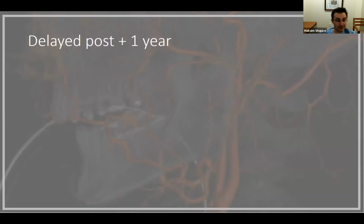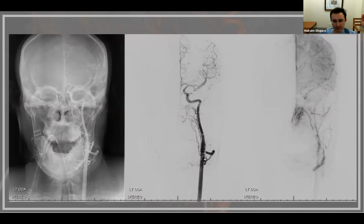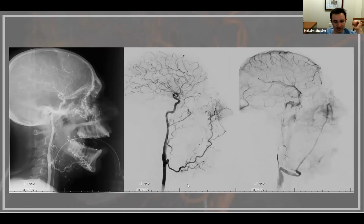This is a delayed study. This is the same person, who comes back a year later. And a year later, you see what often happens in the facial vasculature, which is that things get better. So there's a frontal injection. Now you see a lot more in terms of the flow. Look at this, this is the left side. The artery is back in a very nice way. You see how much it supplies.